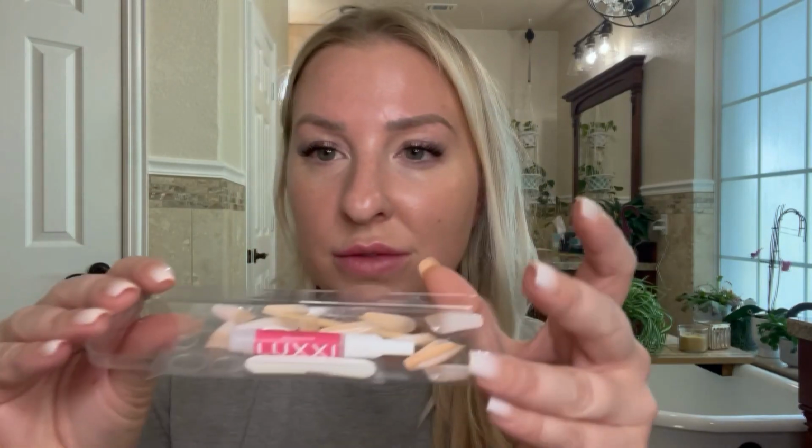The glue seems to be really good, and I think I could probably get 2 weeks out of this. Now, they do retail for $16 for these. They do have more basic options where they're not this ombre, it's just a plain color, that retail for $14. You get a whole bunch of different nails in here. Now, I will be honest, there are some nails that I found, like the pinky nail, that I could use 2 different sizes. I was like, okay, it could work 2 different ways.